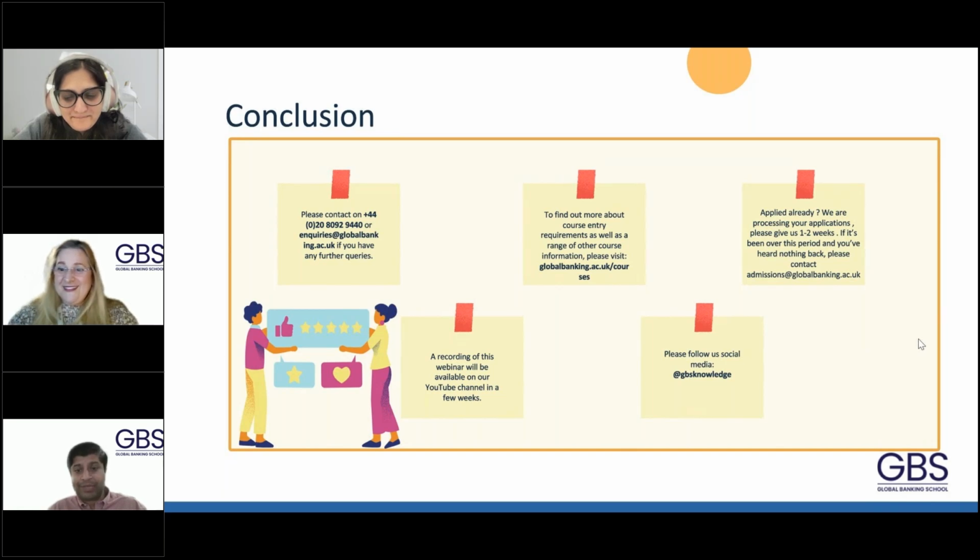And finally, if you've already applied, congratulations. We are in the midst of processing your application. You normally have to give us about 1 or 2 weeks to process your application and assess the information you sent in about your qualifications and entry requirements. We're known for getting back to people quite quickly. If you feel you haven't heard back from us and it's been 2 weeks, I would urge you to contact our admissions team at admissions@globalbanking.ac.uk. Just drop them an email, tell them who you are, and ask for the status of your application, and they will get back to you quite quickly. And if you can't wait that long, you're more than welcome to call us as well, on 020 8092 9440.